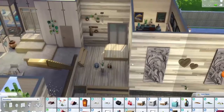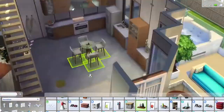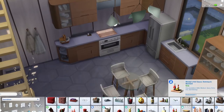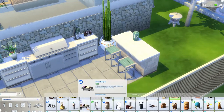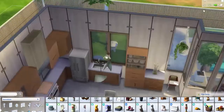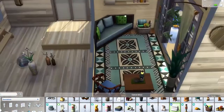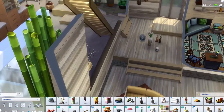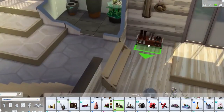I also use those round mirrors, I think it's from the spa pack, with a light around it. I use that in everything too. I do love those floors for kitchens too. Even though they're supposed to be wood, they make me think more of tile, the one in the kitchen. And I love those soaps. And the Daruma dolls. Love those things.